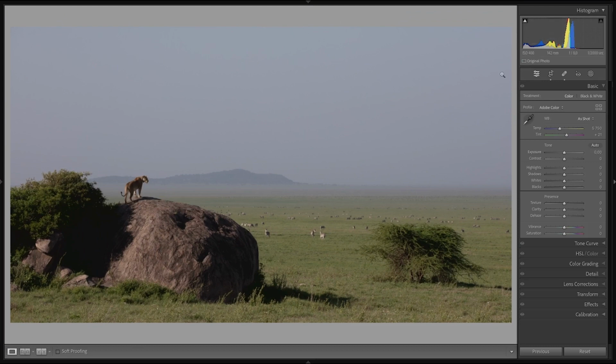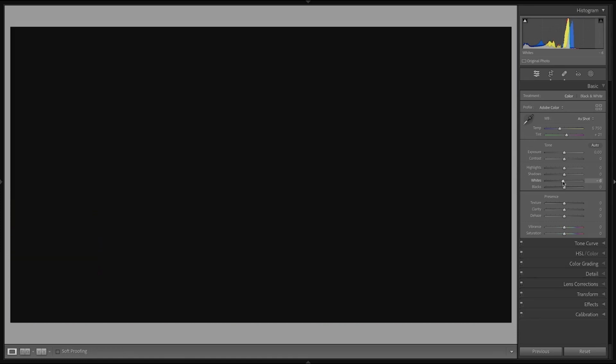There's good midtones, so this kind of grayed out dull sky and the dull color coming off the foreground and the lion and the rock, but there's no real highlights nor whites. So what we'll do here is I'm going to pull my whites. I'm pushing and holding Option, left clicking my cursor, and I'm going to draw my cursor to the right. Watch that histogram change quite a bit.